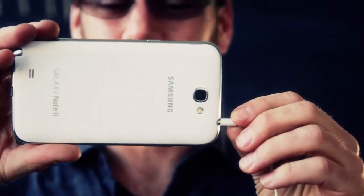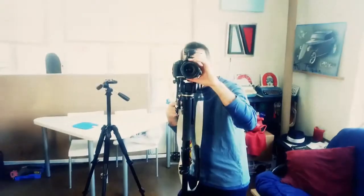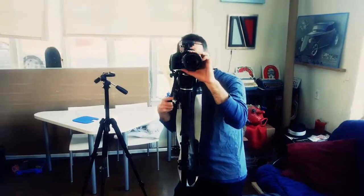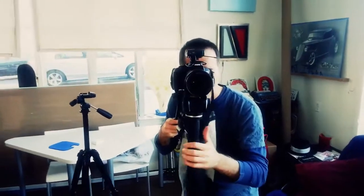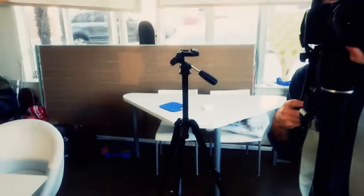Here's one way to stabilize. Jeff's using a monopod. It's pretty slick. You can pick it up, you can move it around, and it's very stable. He's a man of action with that thing. Of course, there's the good old-fashioned tripod.